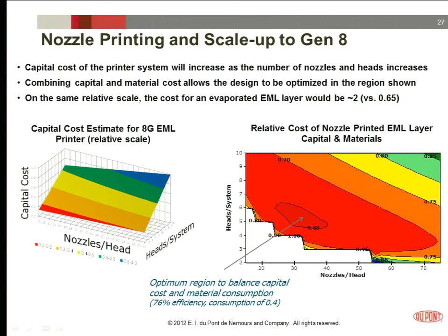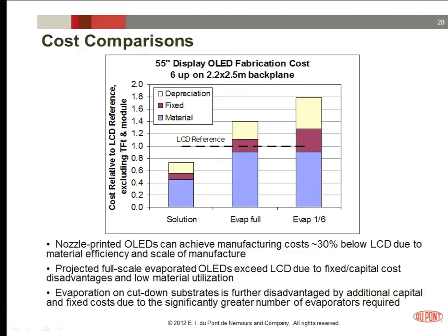The other thing, of course, you've got to factor in is capital costs. Capital cost will go up as the number of nozzles and heads goes up. So you have to combine the two. So this is the capital cost as the heads and nozzles changes. And what you find is if you combine the two, you'll find that there's a sweet spot for optimizing or balancing capital cost and material consumption. And that's at about 76% material efficiency with material consumption of 0.4 versus if you factor in capital costs for evaporation, we believe that number is about 2.0.